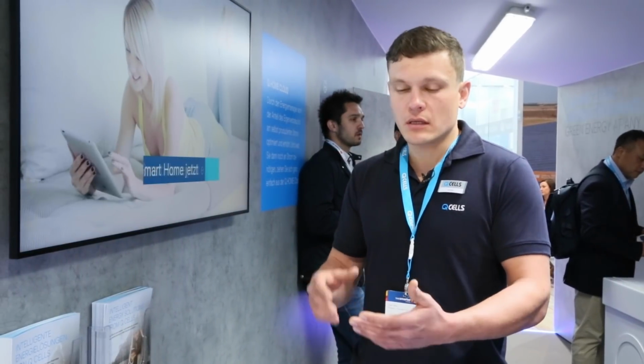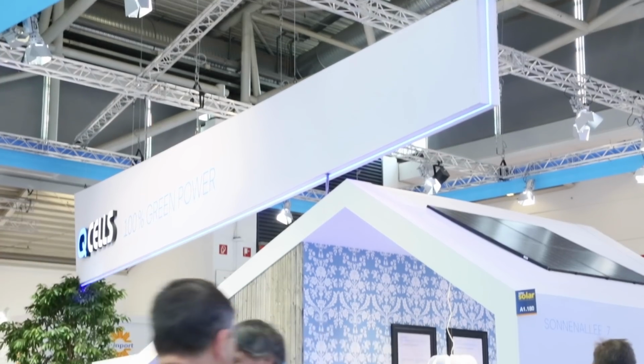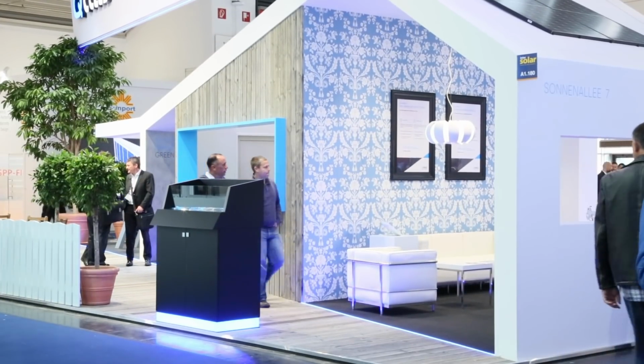And this cloud, this amount of energy, is also shown on your app and on your web application for this Q-Home management system, and there you can always see how many kilowatt hours you have left in your cloud contingent.